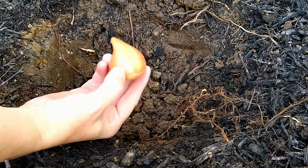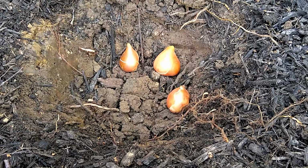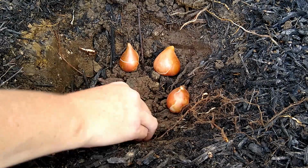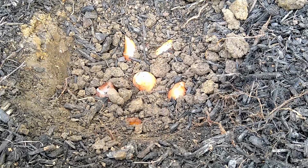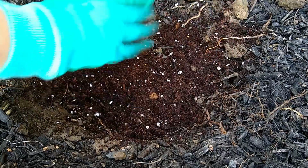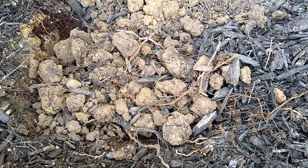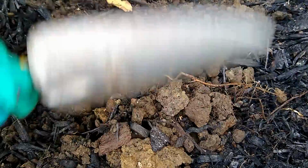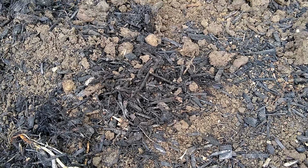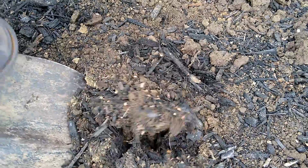After the first hole was planted and covered, I moved to the second hole and began planting the last 6 tulips. After all the Angelique tulips were planted, I began to dig a third hole to plant that small tulip I found earlier.